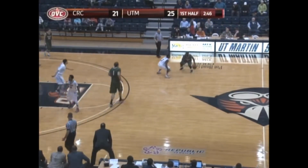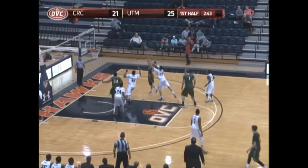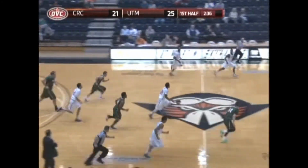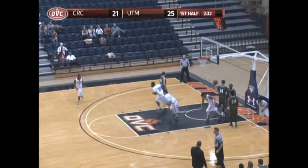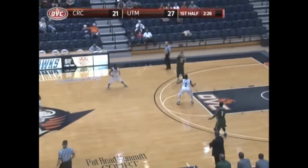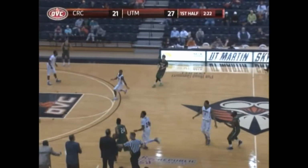Javion Walker has it for the Pioneers. A screen from Guess. Walker fires it. No good. Rebound, Pioneers. Pass stolen away. That's the 8th turnover. DeVille Smith all the way, coast to coast, finishes, and the Skyhawks lead it by 6. UT Martin on a 5-0 run, coming out of the timeout there.